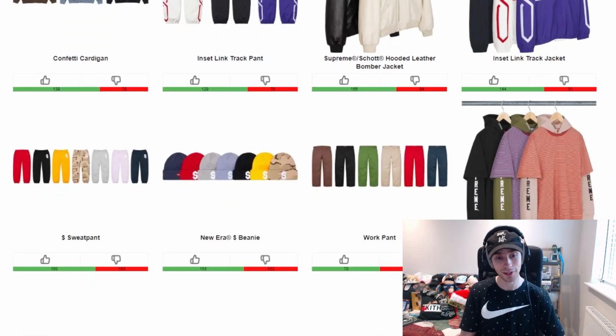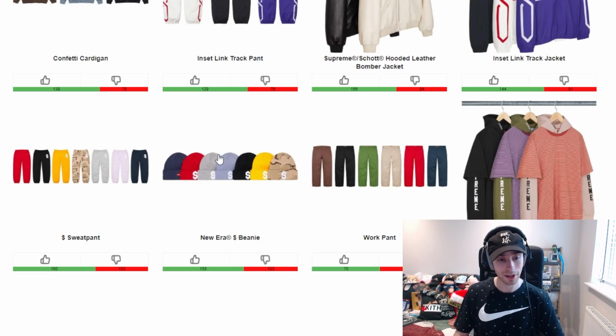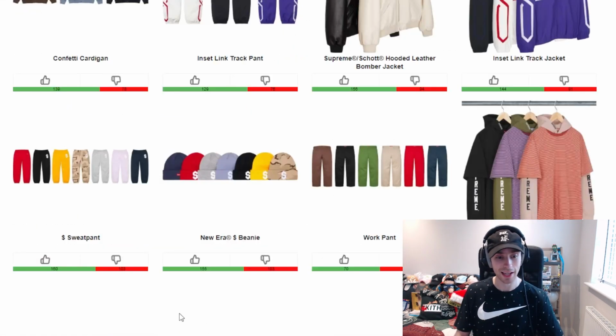To finish off the week, we have the S logo sweatpant and beanie. New Era beanie. I do like this colour on the beanie specifically. I think that's nice and it stands out. But in general, all of the colourways are fine. You've got a Supreme logo on the back as well. So black colourway would probably be okay. Grey and red, navy, they probably do fine at the end of the day. But yeah, it's just not really my favourite thing.